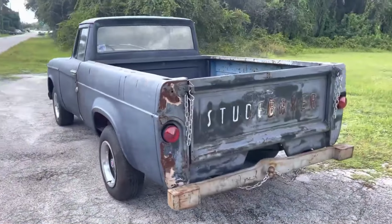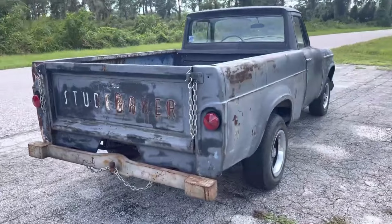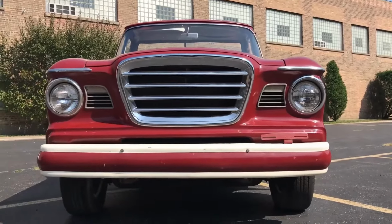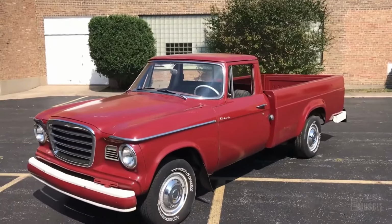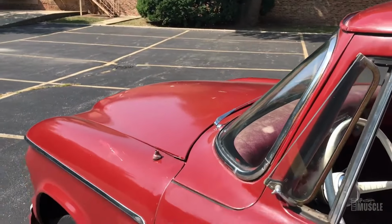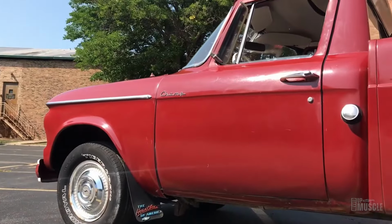The Studebaker Champ, produced from 1960 to 1964, was a standout during a tough time for Studebaker. Using parts from the Studebaker Lark, the Champ was one of the first to offer car-like comfort in a pickup truck. It introduced several innovative features, including the first sliding rear window, a feature that became common in later pickups.